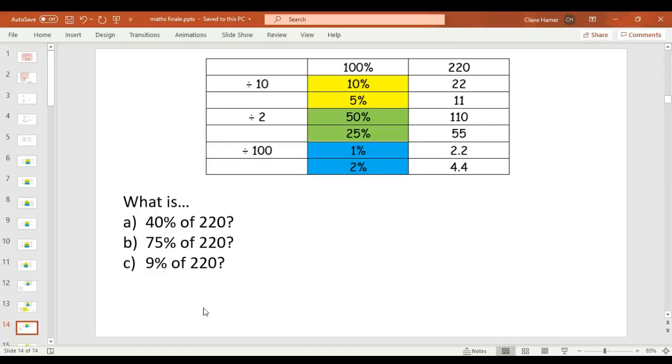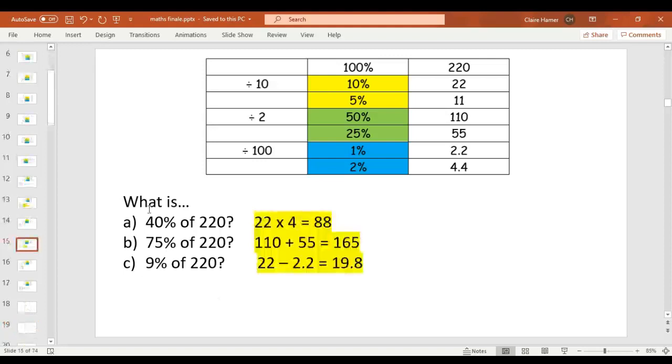Right, I'm now going to reveal how I did them. So for 40%, I just did 4 lots of 10% because I thought that was easier for me. So I got the answer 88. You could have done 50% take away 10%. 75%, I added the 2 together, so I got 165. And for 9%, I chose to do 10% take away 1%, so I got 19.8. Let me know how you got on afterwards.